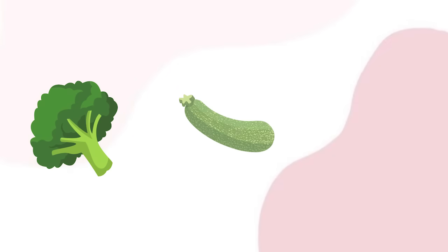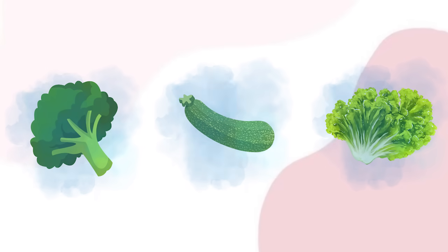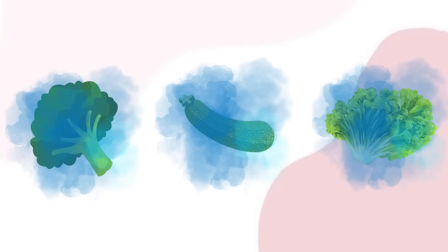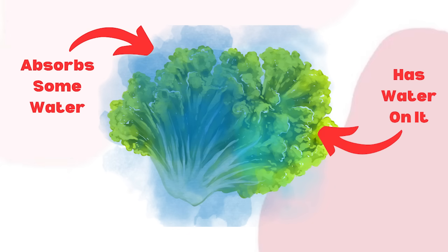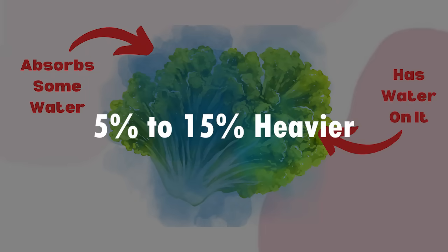Every few minutes in the produce section, the broccoli, zucchini, and lettuce get a slight mist of water. Shh! And why are they doing this? Well, most people would say because it keeps the produce fresh. However, there's something much more mischievous going on. Something the grocery industry doesn't want you to know. When they mist the vegetables, it absorbs some water and has some water on it, which makes it 5 to 15% heavier. And in America, produce is charged by the weight. So the wetter the lettuce, the higher the profit margins for the grocery store industry.